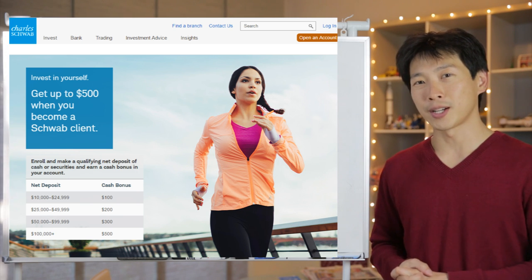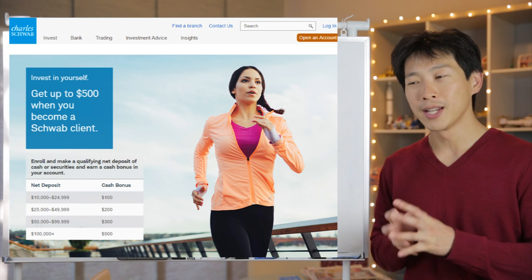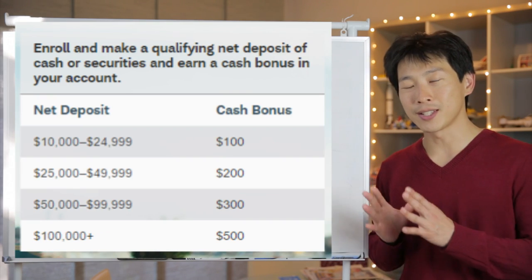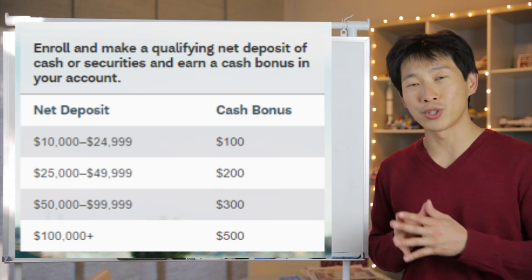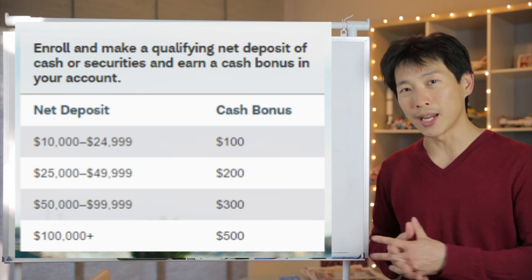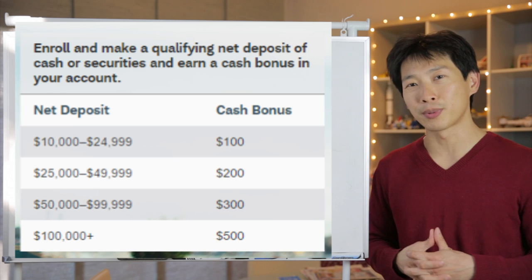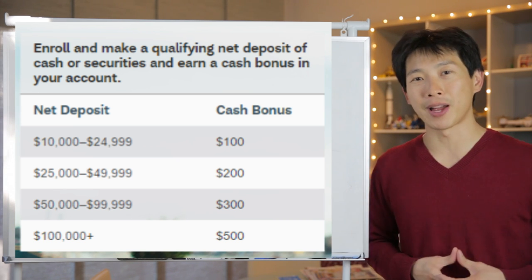So just last week, I signed up for a Charles Schwab account, which allowed me to get a $500 sign-up bonus if I transfer in 100K of assets. If you don't have 100K yet, you can still transfer in lesser amounts. 10K, you would still get $100, which is 1%. 25K, you'll still get $200 bonus, which is 0.8%. 50K, you'll get a $300 bonus, which is still 0.6%. 100K, you'll still get $500 bonus, which is still a 0.5% bonus.